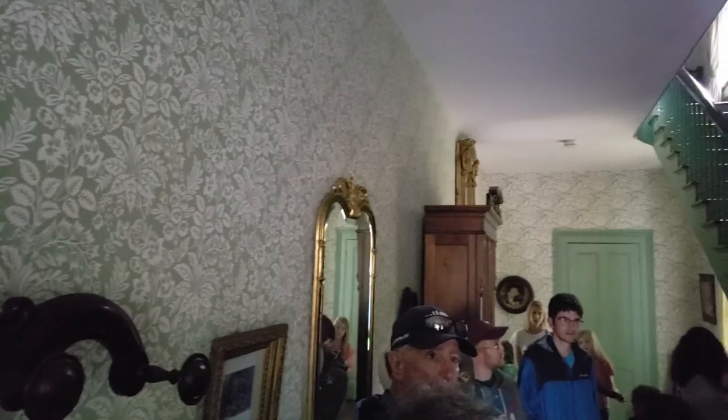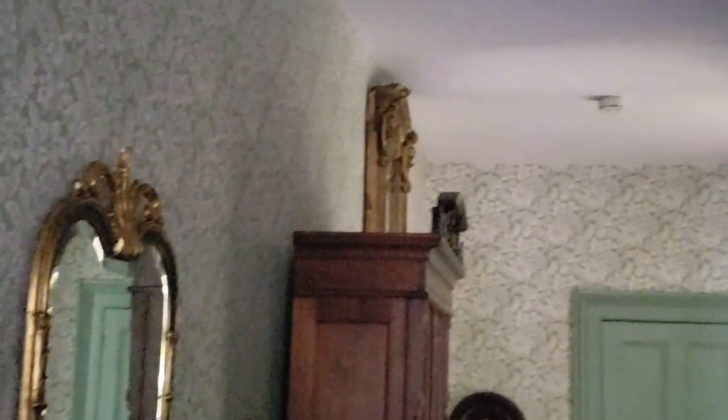But notice that we walk into this very nice hallway. And see how decorated this hallway is. We didn't see this in the first house we were in, the 1805 house, because those people were workers in the brickyard. This person who owns this house had owned half of the sawmill. So a big difference in the social strata of the two people.